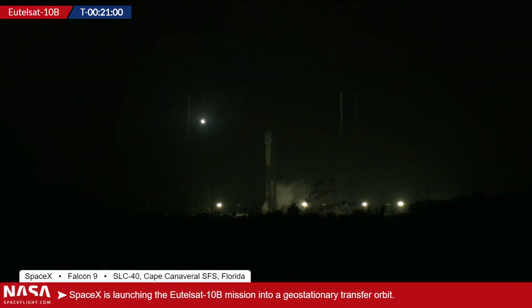Now, because liquid oxygen is super, super, super cold, and Florida is relatively warm, the liquid oxygen likes to boil. And when you have warmed liquid oxygen, it becomes less dense, and you get less performance out of your engines using less dense liquid oxygen. So SpaceX tries to load the liquid oxygen as late in the countdown as they possibly can to make sure it's as cold as they can possibly get it. So coming up now in about 4 minutes, we'll begin liquid oxygen loading on the second stage just to get it as late as possible.